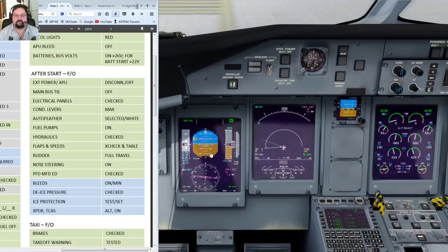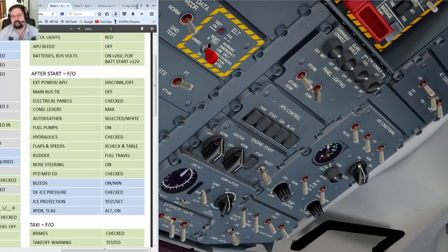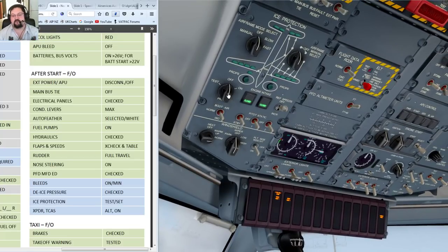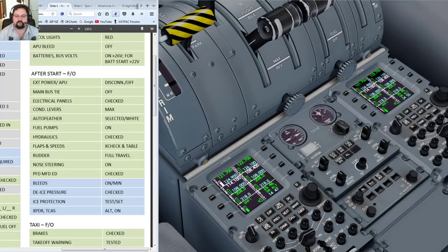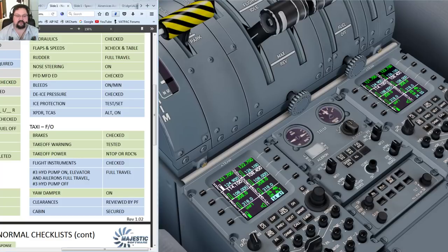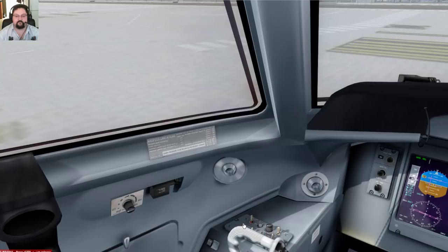Heading select with GA. Pressurisation set to minimum. PRS pressure. Test, anti-ice is good. Isolator is isolated. Statics are on. Transponder is on. Taxi checklist, brakes, I'll do takeoff warning test as well. Brakes on with the takeoff.